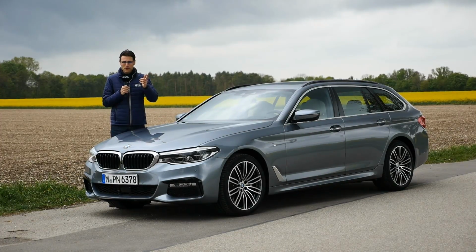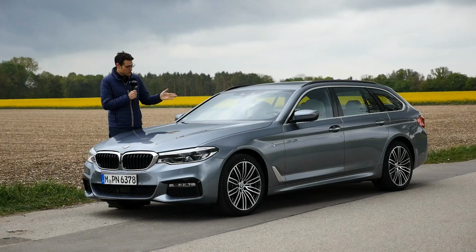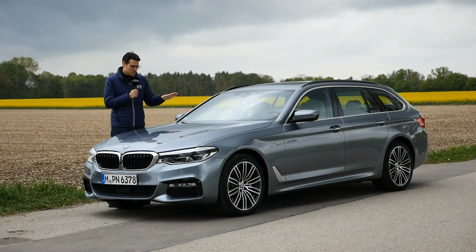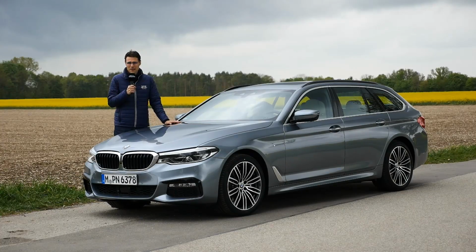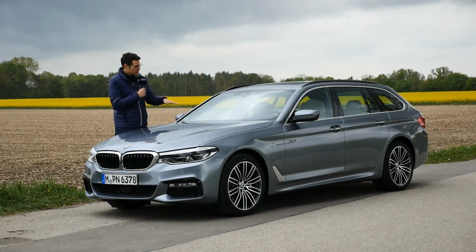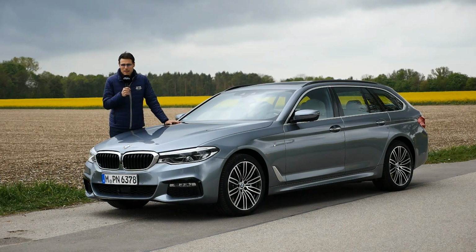The full driving review of the BMW 5 Series Touring, the most famous one in good old Germany. This one here is really bought primarily here in Deutschland as the 5er Touring. So we're going to take a detailed look at the exterior, interior and of course the versatility, especially of those rear compartments, and then the driving performance with the 5 Series.